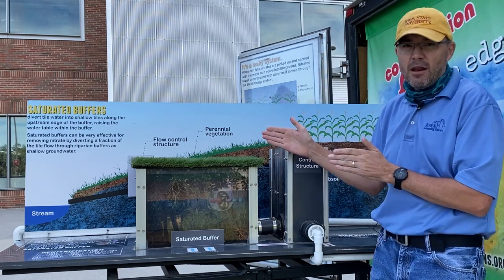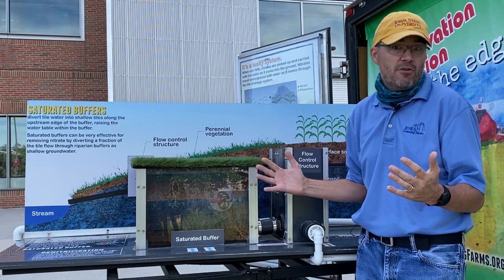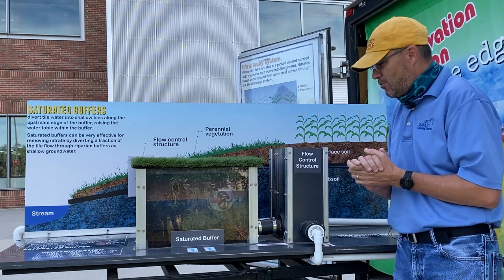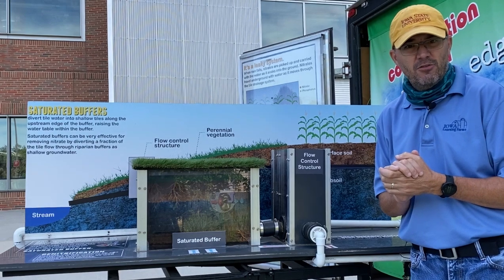So this can work in a lot of places next to streams where we have subsurface drainage, but there would be some limitations that it's not going to work everywhere. But there are many, probably hundreds of thousands of miles of buffer throughout the upper Midwest that could benefit from a saturated buffer type design to reduce downstream nitrate delivery.